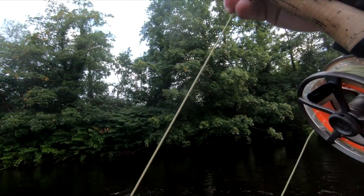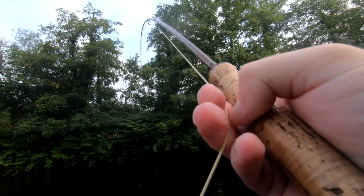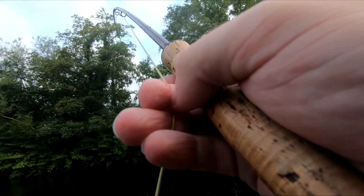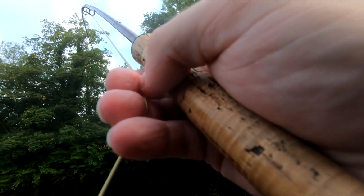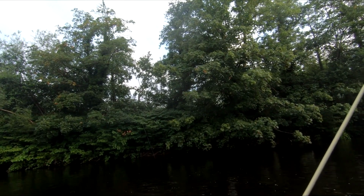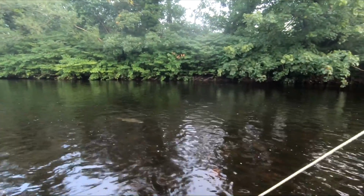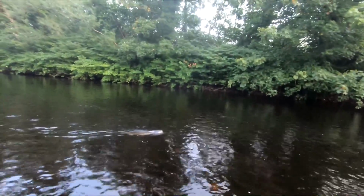I don't really want to mess around too much for the camera. I just kind of want to get him in, to be fair. Not that he's going to let me or make it easy at all to get him in. He's a big fish. Not the biggest in the world, but a nice fish. Very happy with this. There's not too many fish being caught in the river, especially in terms of salmon and sea trout. He's coming right underneath us now. You can see that. A nice male.